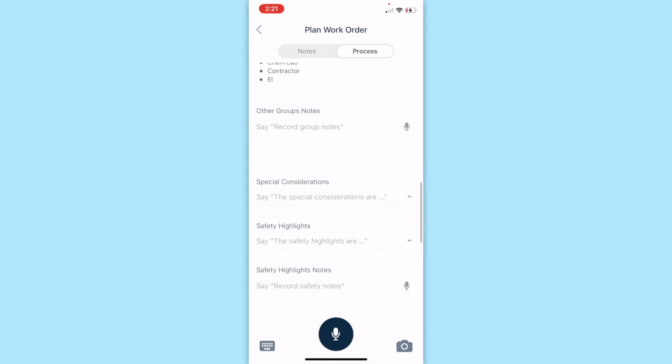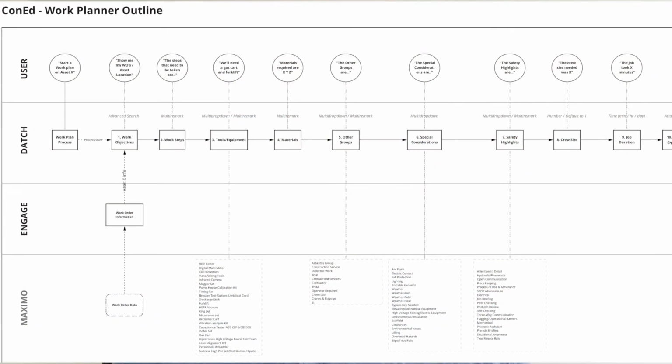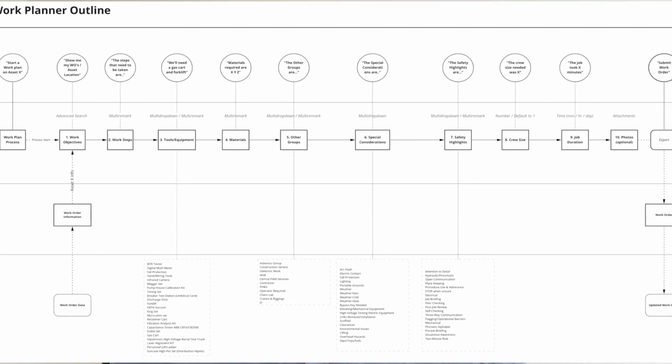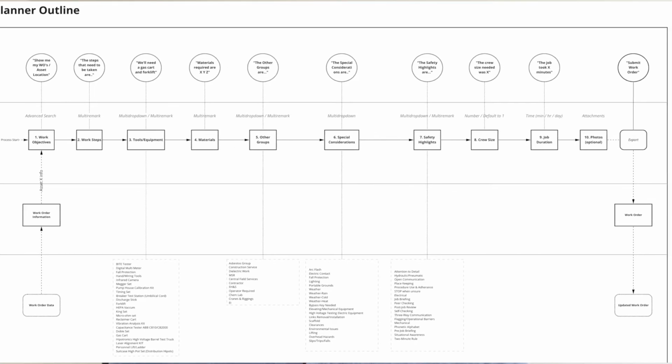The Datch team on the back end mapped the process into the voice app and conducted a pretty lengthy database integration together with the third-party vendor whose software resides on top of the Maximo database. So the work planner process itself was relatively simple as a process, but was chosen specifically to demonstrate the Datch voice AI and the technology to field workers by creating a natural workflow and experience really tailored to these end users.